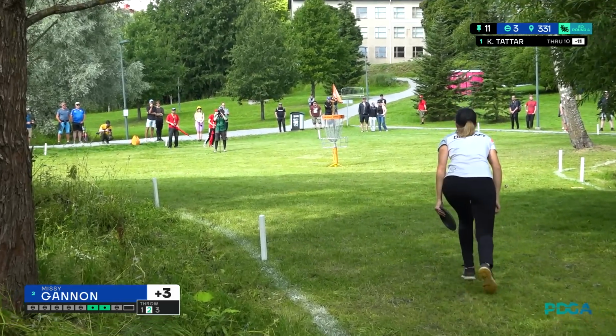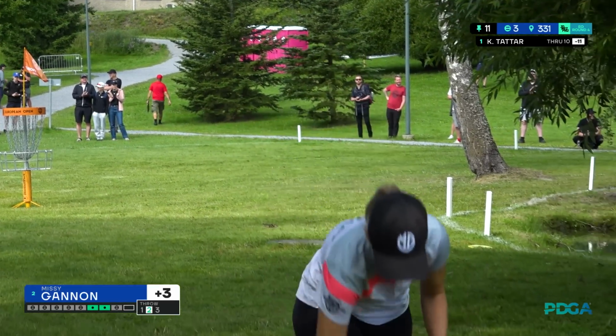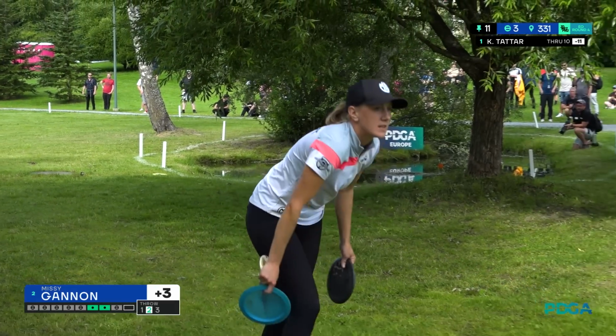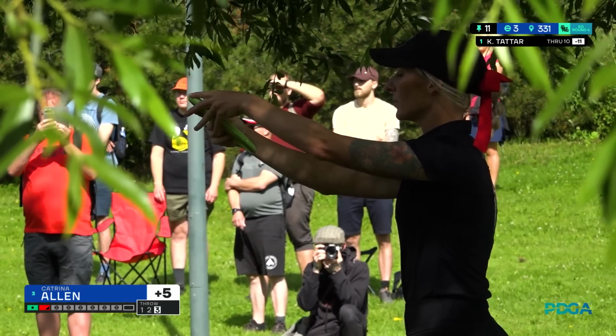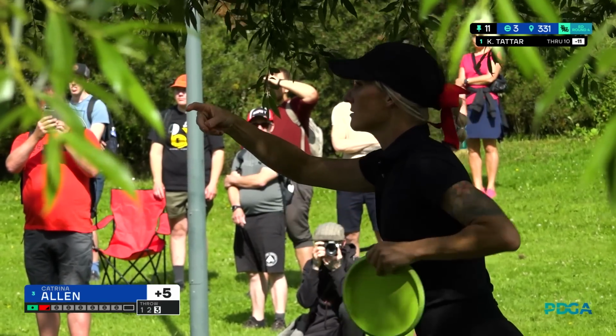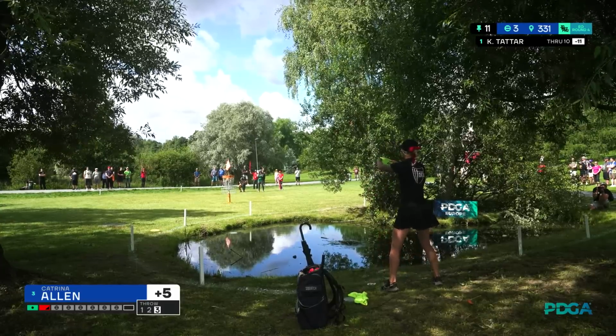Come on. That's up in the air. Ooh, I like the height there. Really giving it a run. She is on that basket. Catrina to save par. Had a great Circle 2 performance this tournament.